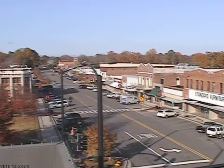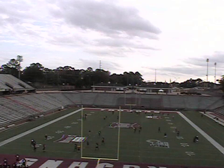First off, Mount Cheaha in East Alabama, where rain is falling. But you go to the other side of the state and look in Fayette, a cloudless sky up in northwest Alabama. How about that? We'll go down south. There's a look at Troy. That's the football stadium on the campus of Troy University, and the sky mostly cloudy down there and very mild.